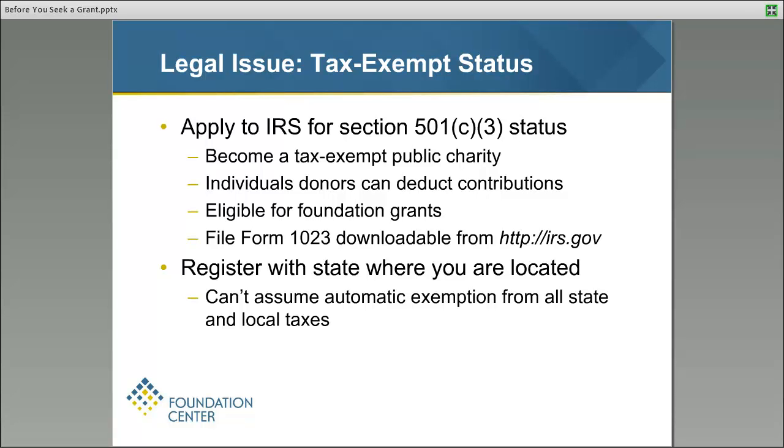And they are making the determination whether or not you fit the guidelines and qualify as a tax-exempt charitable organization. So it's to your advantage when you file the 1023 to give them as much information as possible about your activities so that they are able to make that determination without having to go back to you and needing more information and dragging out the process.